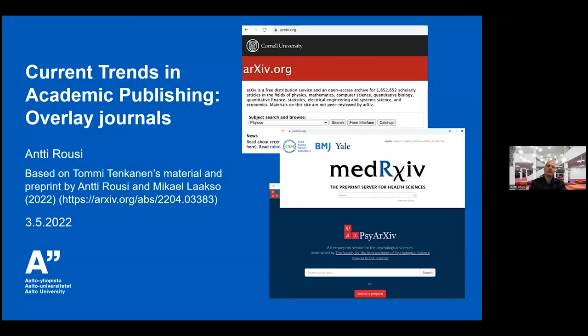Let's go to the current trends in academic publishing: overlay journals. As mentioned, I'll cover for Tommi Tenkan, and my presentation is partly based on Tommi's previous material, but also a preprint written by me and Mikael Laaks from Hanken School of Economics. It's available on arXiv, so if you want further information, you can go check it out.